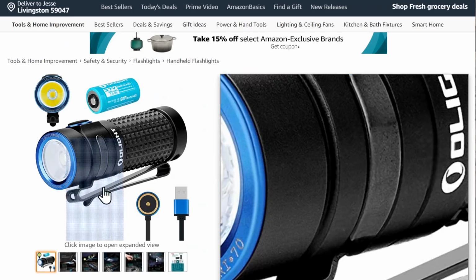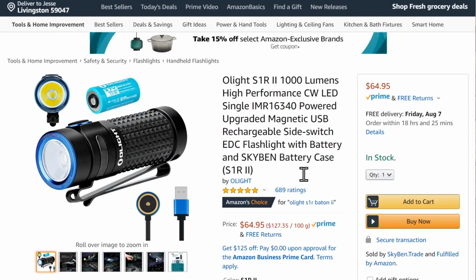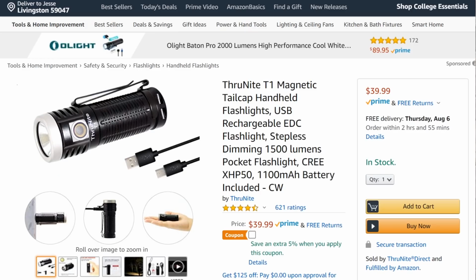And I like the Olights because they've got that nice little magnetic charger and stuff. But the price on this is going to be $65. If you don't want to spend $65, you want something a little less expensive, and you don't care about the magnetic charging. Like if I'm carrying it in my truck, I don't want to have to carry one of those magnetic chargers because if I lose it, I'm screwed.